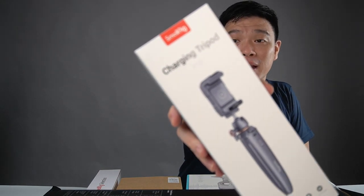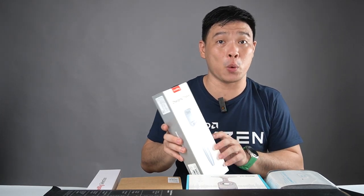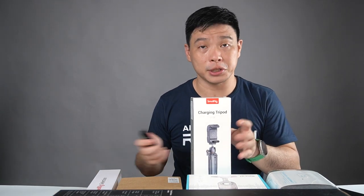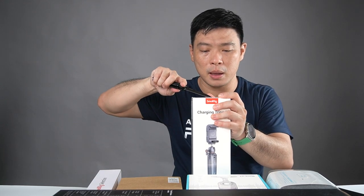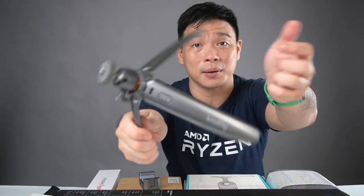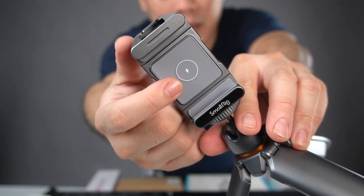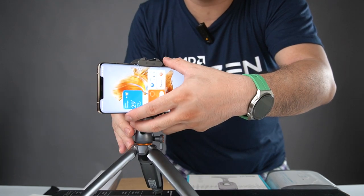Itong charging tripod na 3108 ni SmallRig. And sabi nito, as long as may wireless charging capability ang iyong phone, pag salpak mo dito, mag-charge siya. So, since wireless charge capable naman si Mate 50 Pro, try natin. User guide. Magandang itsura niya, no, guys? Very futuristic ang itsura. Kailangan ko lang siya i-mount. Kita niyo dito, Qi wireless charging na logo. So right now, i-mount ko lang si Mate 50 Pro ko dito. Tingnan natin kung mag-charge. Pag-mount natin.